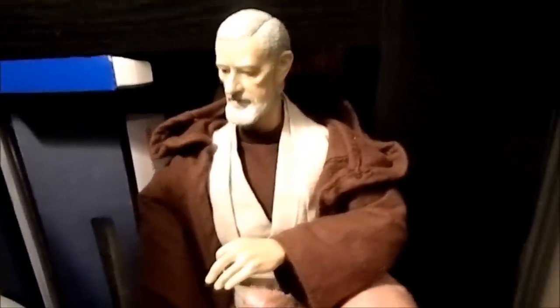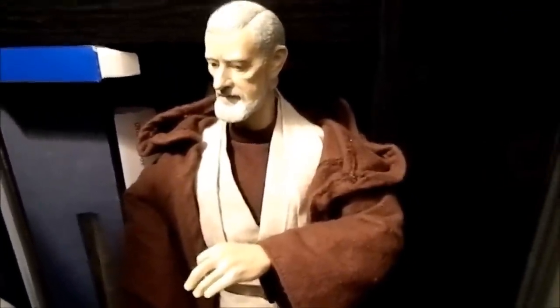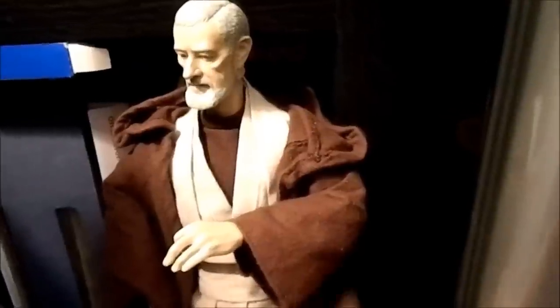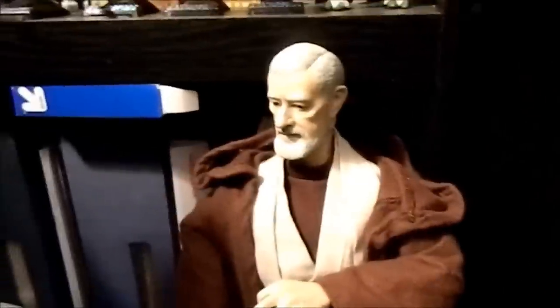Quarter-scale Obi-Wan, another one, but this is the one that has sound. You can't win, Darth. If you strike me down, I shall become more powerful than you can possibly imagine. The Force will be with you. Always. So, that was kind of cool.